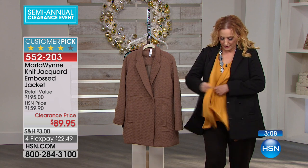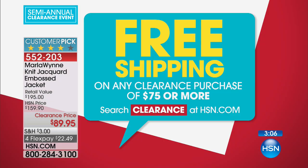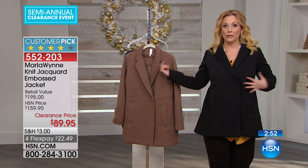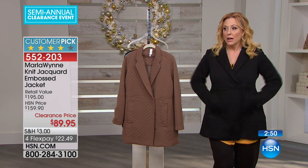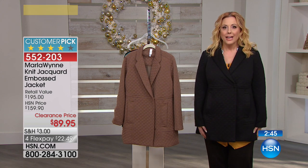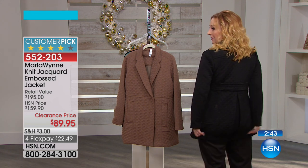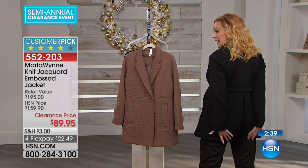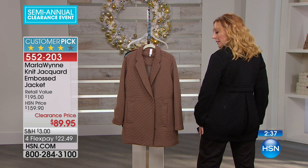Look at how cool this jacket is. I mean, look at this. Free shipping and handling on any clearance item of $75 or more. And it's so comfortable. By the way, this is the small, and it was on the rack. I usually wear a medium, but look at how it gives you a little bit of an hourglass figure. And I wanted to show you the length in the back too. So you've got a little bar right here and how it comes in, and then it's underneath your backside.